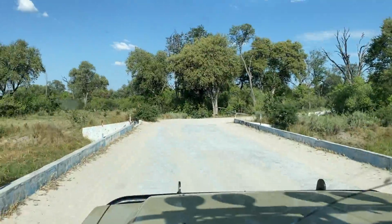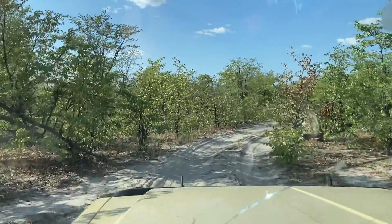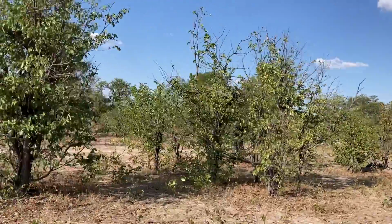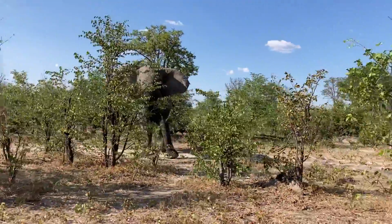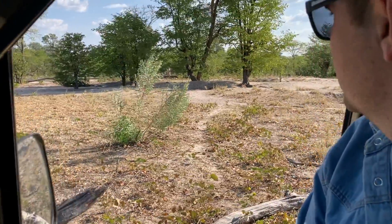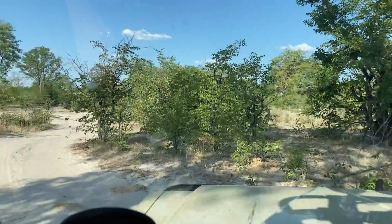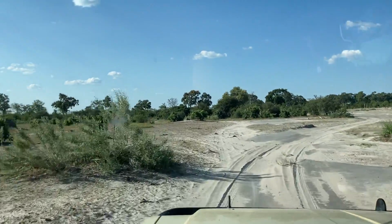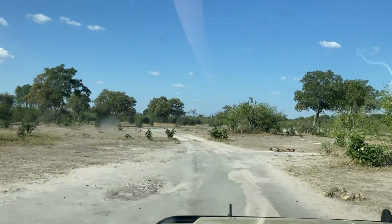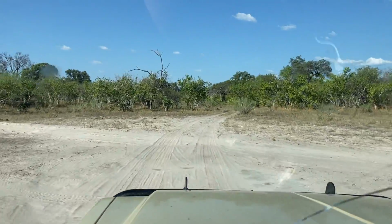This is us on the Khwai Bridge, heading out for our afternoon game drive. We were quite determined to stop by the leopard and see if it was there. I must say it's nice when you find a leopard in a tree somewhere with a kill, or maybe lions with a kill, because you can check on its progress as the days go past, and so that was something that we really enjoyed doing this trip.